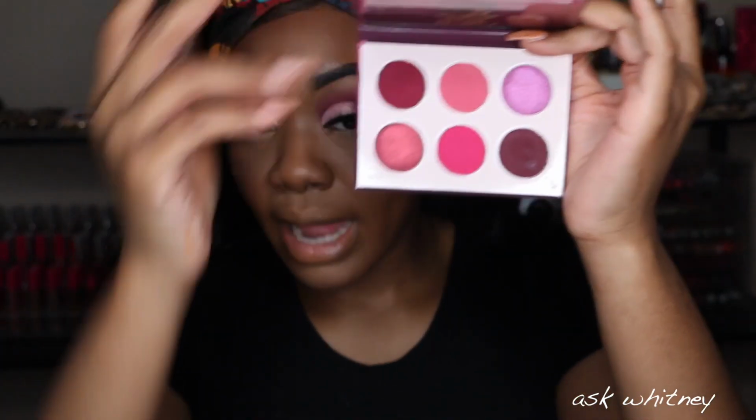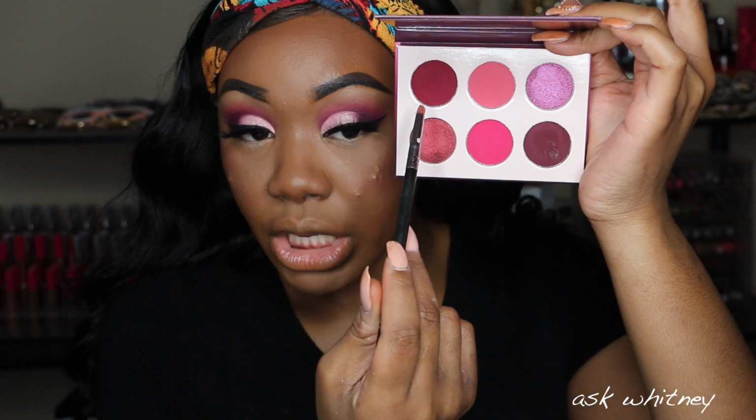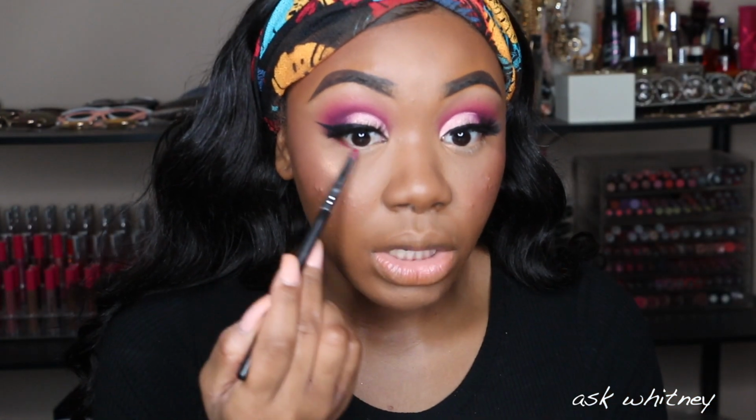So for my bottom eyeshadow, I'm gonna go back into the Berries palette, and I'm gonna first take the shade first. So I'm taking this pencil brush, and I'm just gonna go ahead and smudge this like all over.